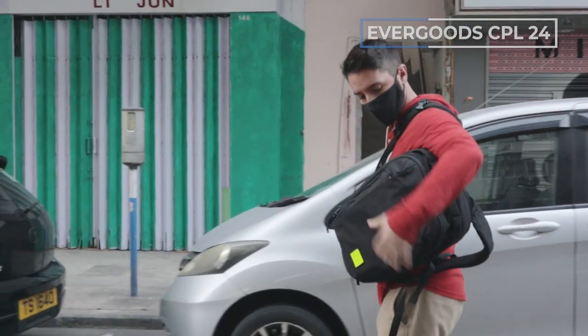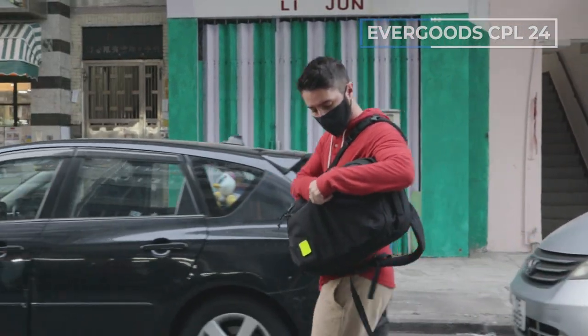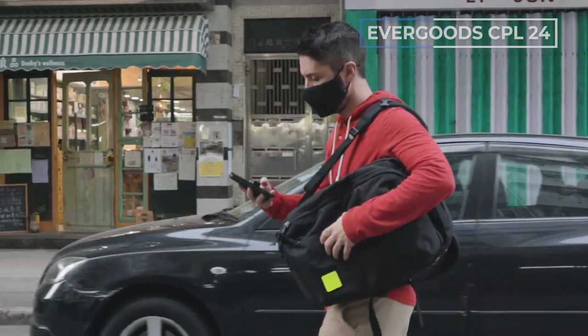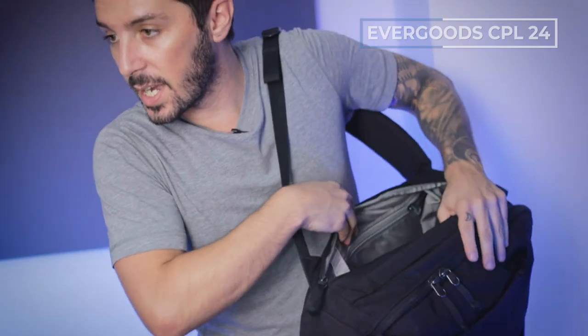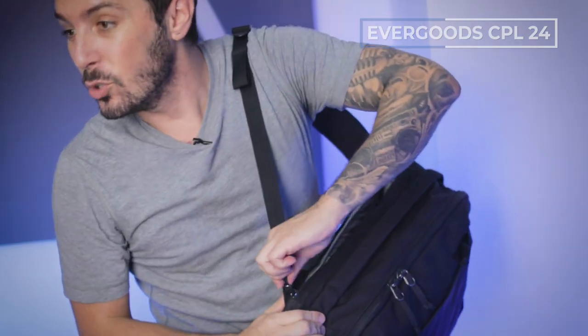One amazing thing about this pack is how everything is accessible sideways, AKA while the pack is still being worn. You got this front access pocket right there, couple of pockets in there, great for organizing your smaller bits of gear. If you put the zips for the main compartment on the side, you can also access that and reach this side pocket here. And also the laptop compartment is side accessible as well. We'll talk about that in un momento.